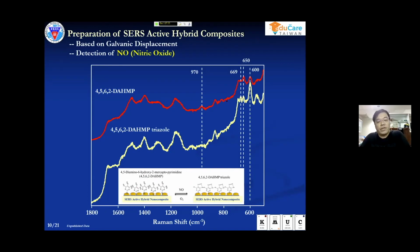After we compare the spectra before and after detecting nitric oxide, we can see the spectral difference. So we can use it to detect nitric oxide.